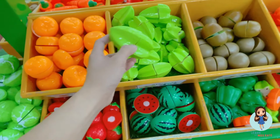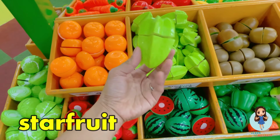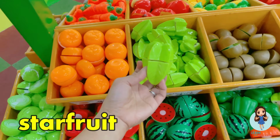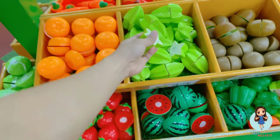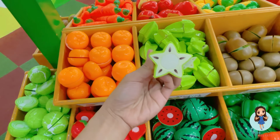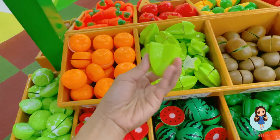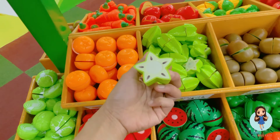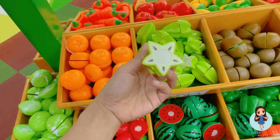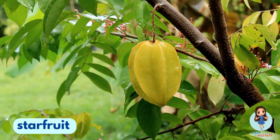Now it's time to taste something out of this world. Star fruit. Star fruit is rich in vitamin C and fiber, and it gets its name from its unique star shape when sliced. So when you slice it, you'll see the shape of a star. This is a star fruit.